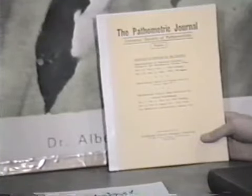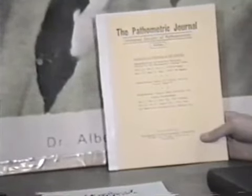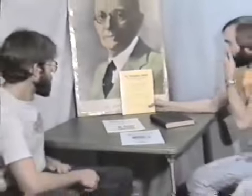But back then, this was a very serious medical practice. Exactly. It was well respected in this newsletter. It had a fairly decent circulation, and since this was an experimental modality in medicine at the time, this was one way of getting information out to all the people who were using the method. Right.